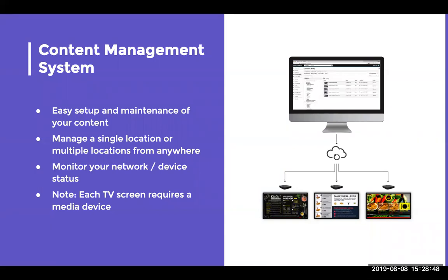But as soon as you want something unique on a second screen, it does require another piece of hardware and another subscription. And if one TV is in a different room altogether, and there's no way to get an HDMI splitter to it, you'll need a second device and a second subscription. But it's all very affordable, and there's plenty of margin in there for you to resell this to your clients at a pretty good markup.